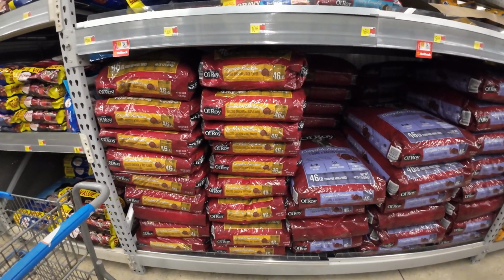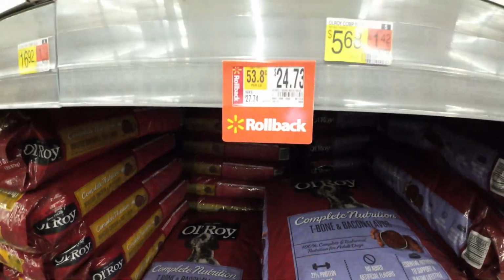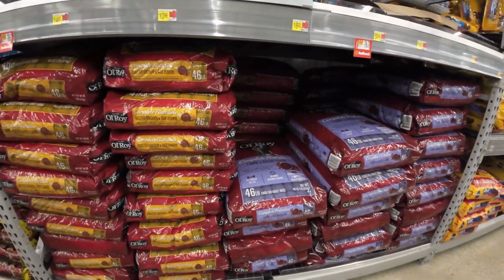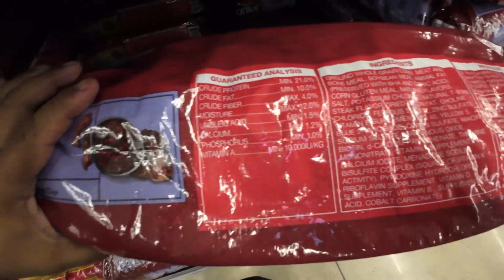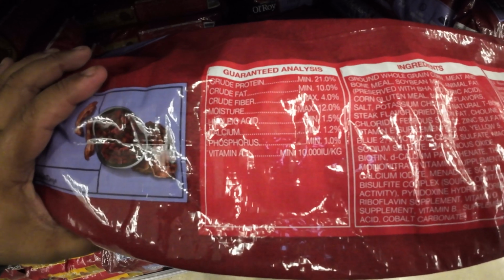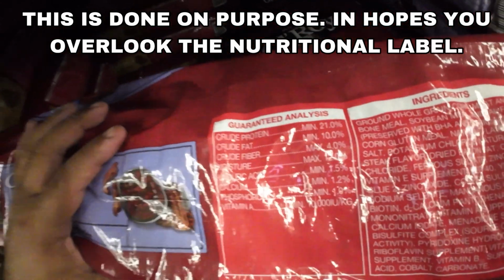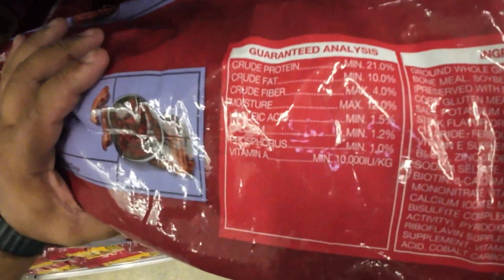The bag I'm seeing here is Old Roy, right? So this 46-pound bag going for $24.73. Either one, actually, regardless of flavor. So let's go ahead and flip it over and let's see what ingredients are in there. All right, so Old Roy is going to be a little slick. They're going to put it on the side of the bag. You got crude protein, 21%, crude fat, 10%, crude fiber, 4%, moisture, 12%. You have your linoleic acid at 1.5, calcium 1.2, phosphorus 1, and then vitamin A, 10,000 IUs per kilogram.